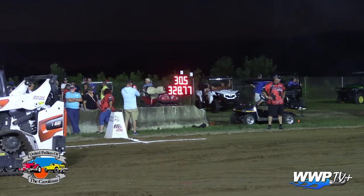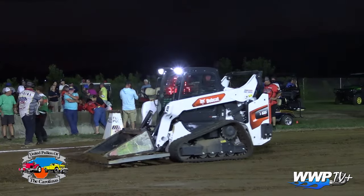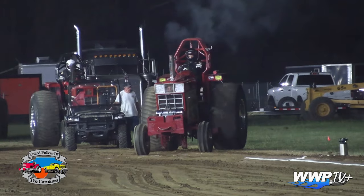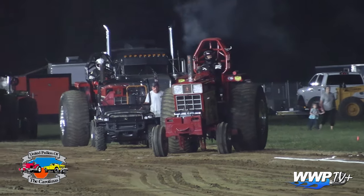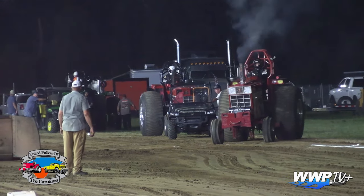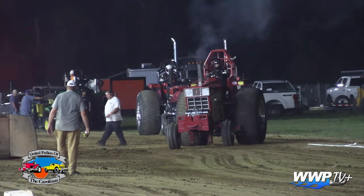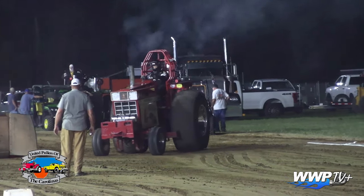32877, 30.5 on the speed for Daniel McDonald. Track earlier that year. Right. And he was one of the guys that was actually putting this track together. So does he know a little something? He should. But here's another thing. We're talking about which side's looking better than the other. But you gotta think about it. How does that tractor look? What is it like the most? Is it like a harder track? Is it like a softer track? We're gonna find out.